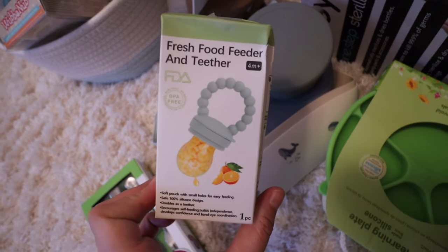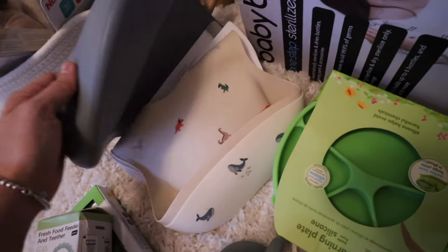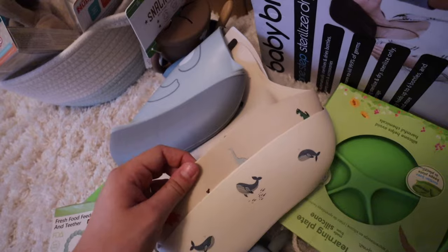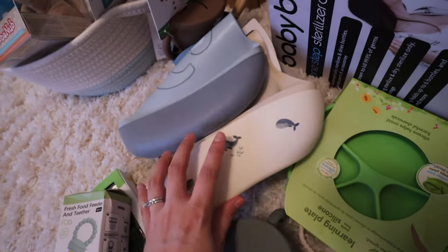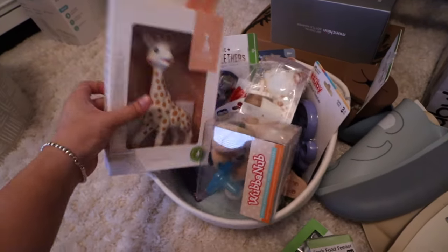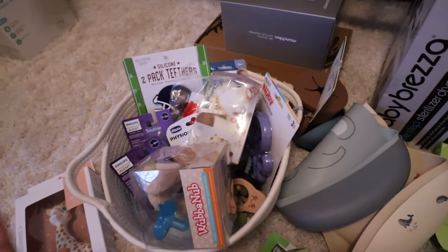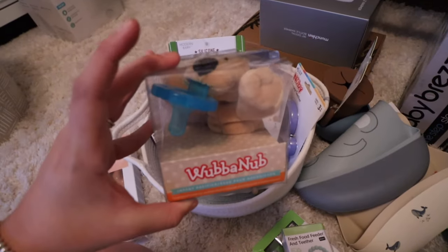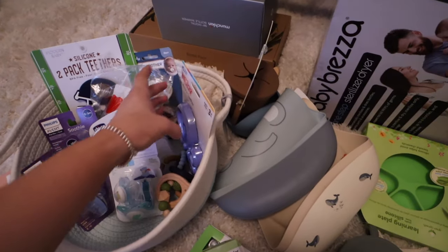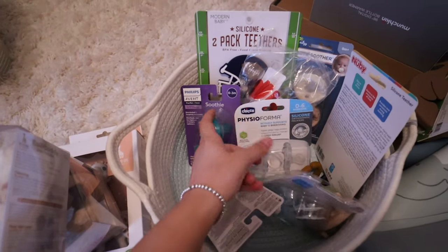We've got one of these, where you put food in it and they can suck on it. And then we've got the silicone bibs. These ones are so cute from Mushie. I love the Mushie brand. And then in this basket, we have teethers. We've got the little Wubba Nubs pacifiers. A few different kinds like that. More teethers. Tons of pacifiers.